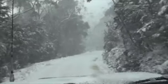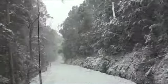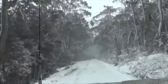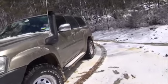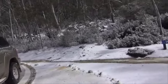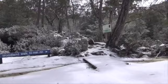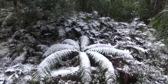Where are our wheel tracks? We're hoping we're on the road. We're thinking we're on the road. This is going to be about 10 metres. That's real fairyland, isn't it? It's getting pretty at night.